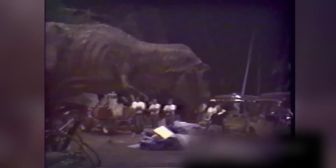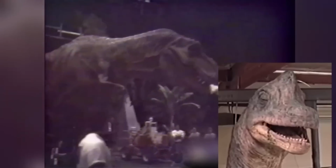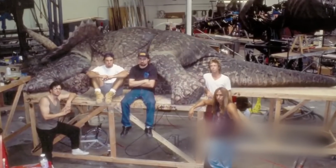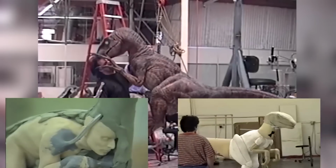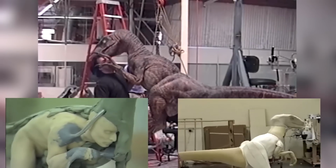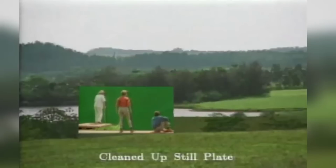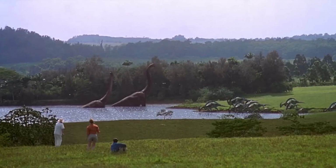The T-Rex was to be a combination of CGI and full-size animatronics, as was the Brachiosaurus. The sick Triceratops was an animatronic puppet, as was the Dilophosaurus. The Velociraptors were a combination of CGI, a puppet and a man in a suit, and all the wide shots, full body shots and shots with multiple dinosaurs in them were done using CGI.